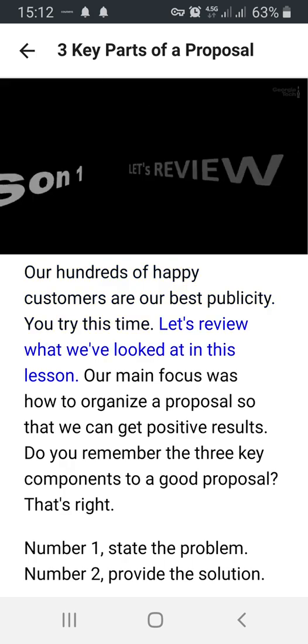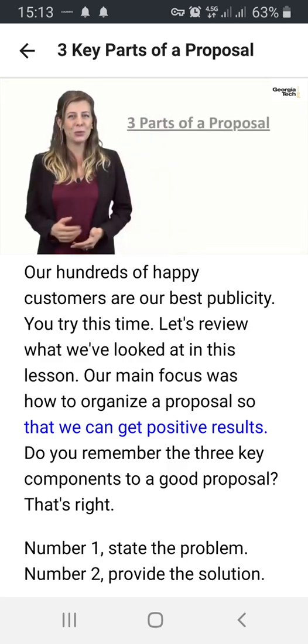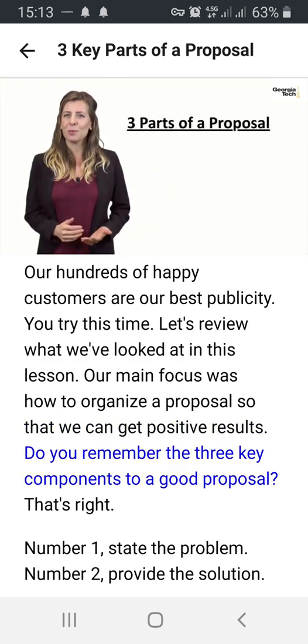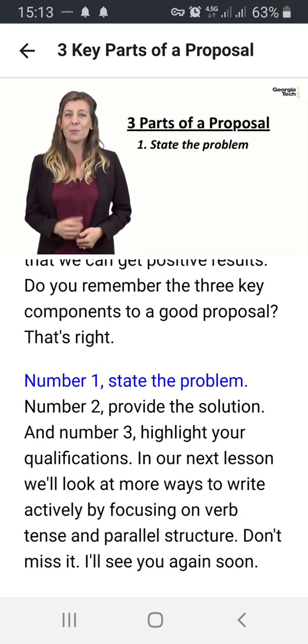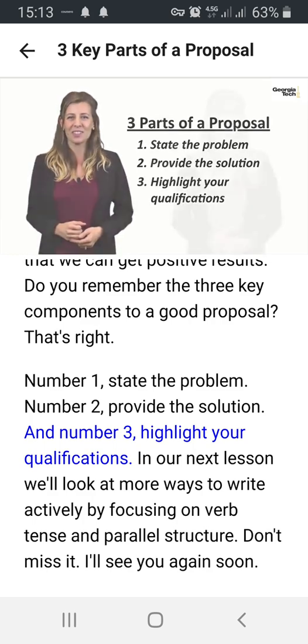Let's review what we looked at in this lesson. Our main focus was how to organize a proposal so that we can get positive results. Do you remember the 3 key components to a good proposal? That's right. Number 1, state the problem. Number 2, provide the solution. And number 3, highlight your qualifications.